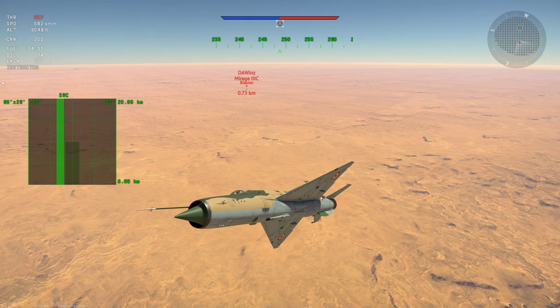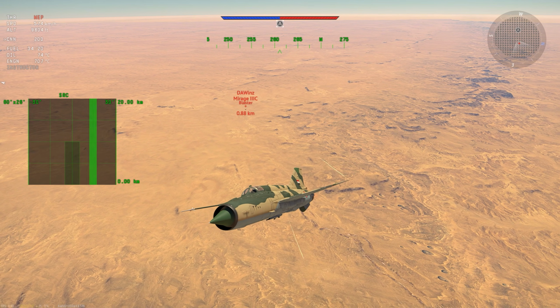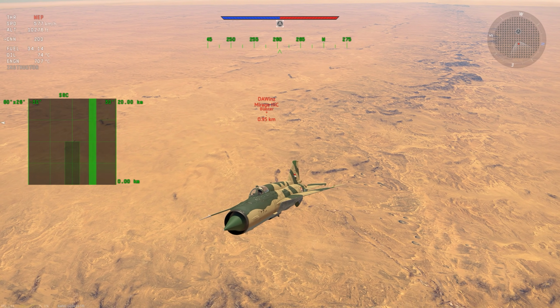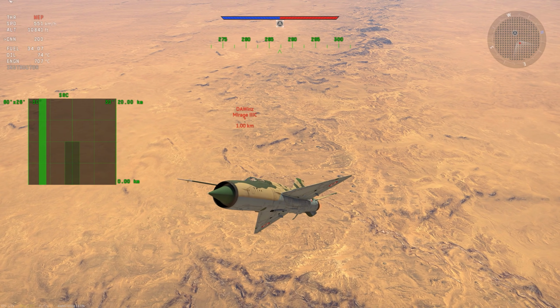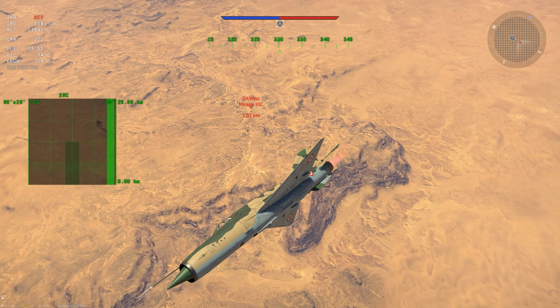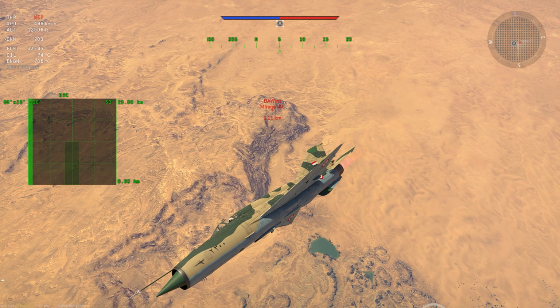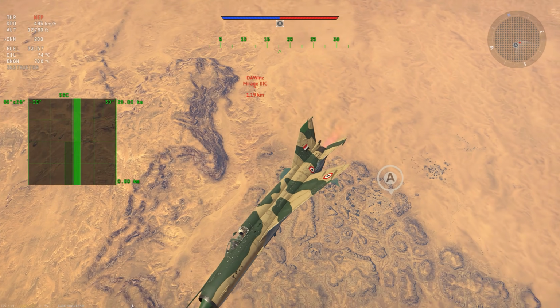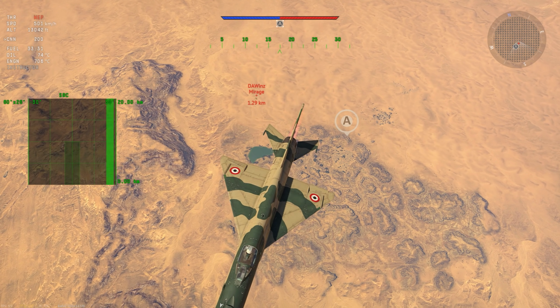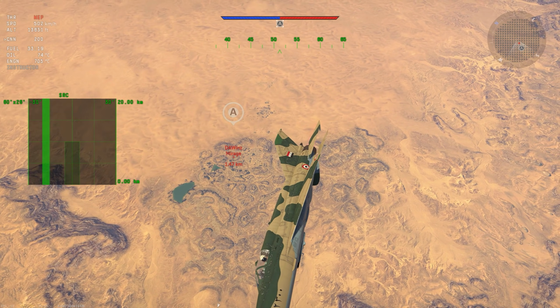Oh, long range shots there from the cannons. Now his 30 mils are going to wreck me if they hit me. As long as we can keep him firing at long range, I've still got time to dodge them as they come in. He's going to try and rope us down to the deck, and once we get down there, we basically have nothing left to answer him with. He can beat us in a 1-circle or a 2-circle down there. What we want to do is keep forcing him to come up at us and lose his energy.